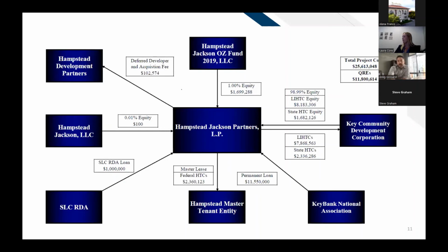So obviously here, complicated org chart. You have Hampstead Jackson Partners there in the middle, which is the landlord. You have Hampstead master tenant entity there, which is the master tenant entity, and you can see that through the master lease, the federal historic credits are flowing to that master tenant entity.